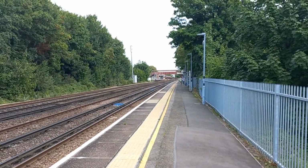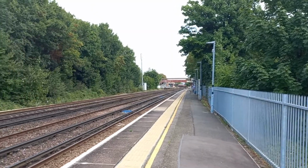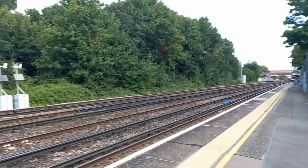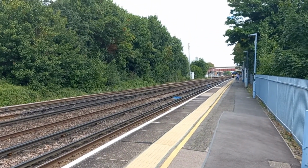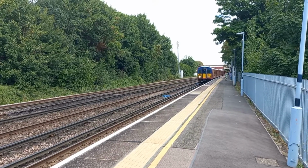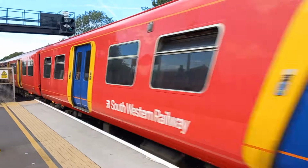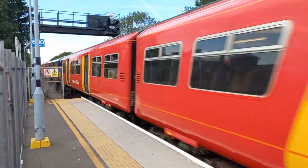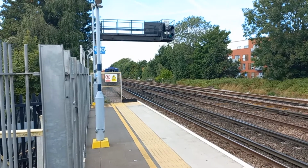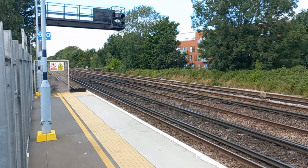We've got another train coming, so I don't know if this is going to be our train to Surbiton. I don't think it's going to stop, so this is going to be the Woking stopper. So it's not going to stop here at Raynes Park, but it will stop at Surbiton. Oh, it's a Guildford service. So that's the class 455 on the Guildford New Line service, which first stop after Wimbledon will be Surbiton.